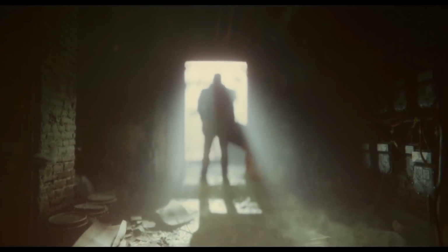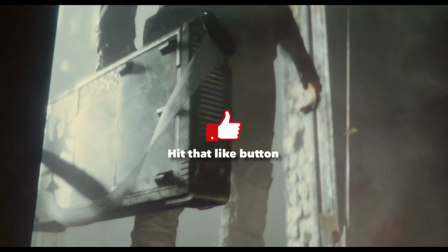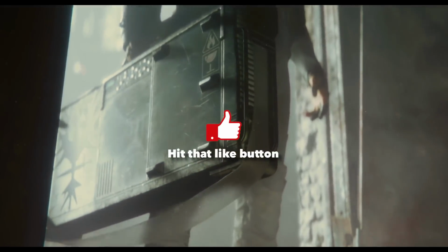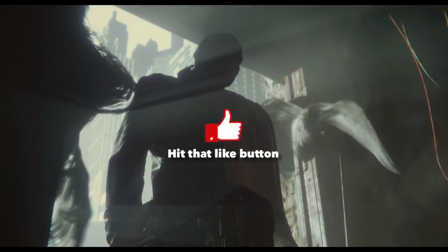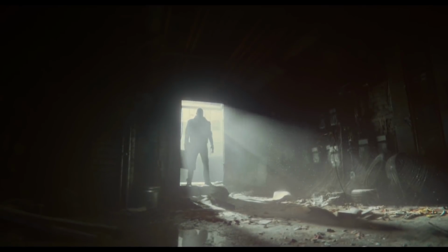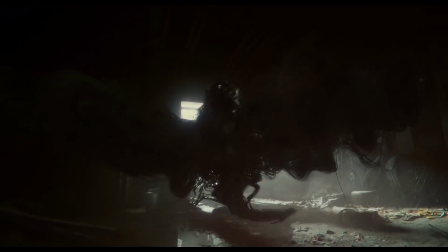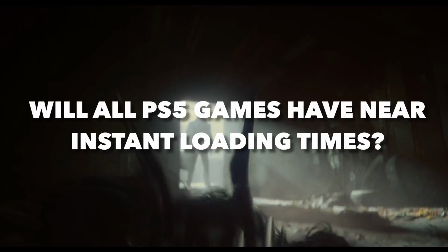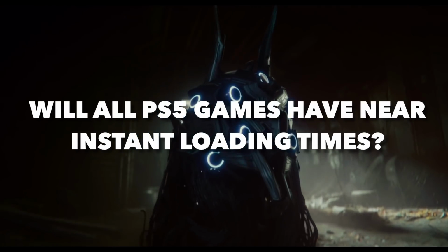So I wanted to take some time today to go over a piece of information that Sony has mentioned before, and we'll go over that as well, where Sony really seems to be heavily emphasizing the capabilities of the PlayStation 5 when it comes to speed, more specifically data processing speed here. So we're going to jump into this and try to understand why Sony is so focused on this aspect of the console.